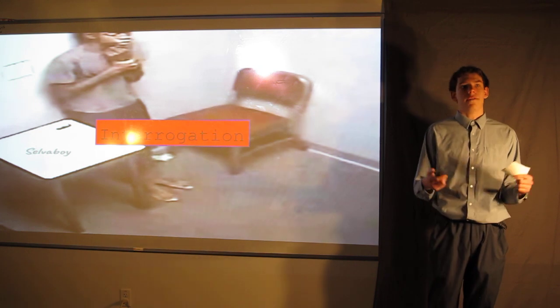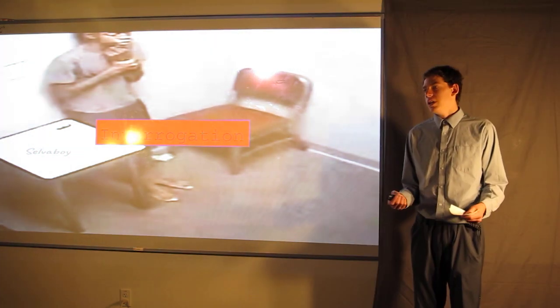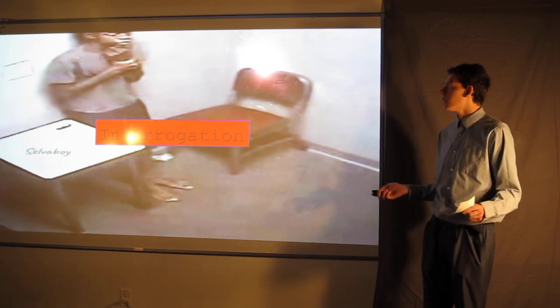Or they'll show them the evidence they do have, such as the picture of the dead body. This is in hopes of scaring the suspect into fessing up to the crime. So that one's just more of a scare tactic.